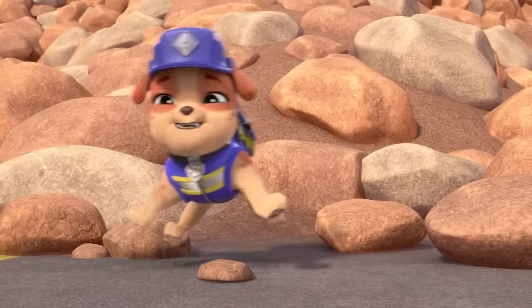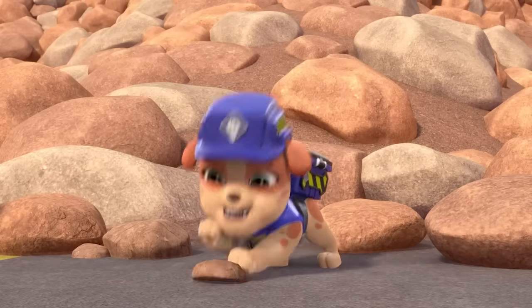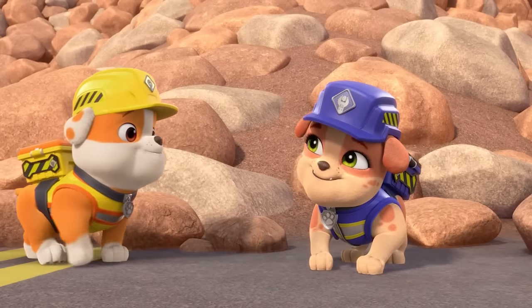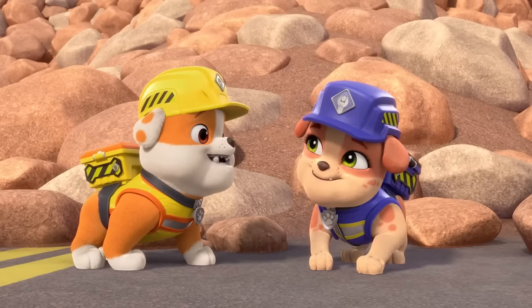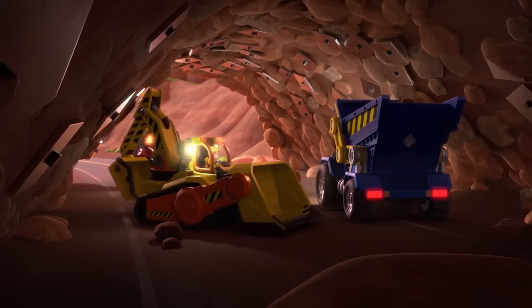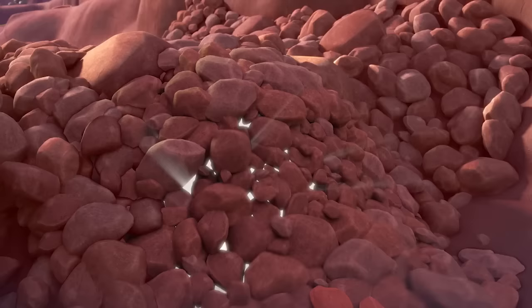We can't go over the rocks. We can't go around the rocks. But we can break through the rocks. Mix, you are one smart pup. We break through these rocks and dig a tunnel. You're doing it, Rubble. Keep going.